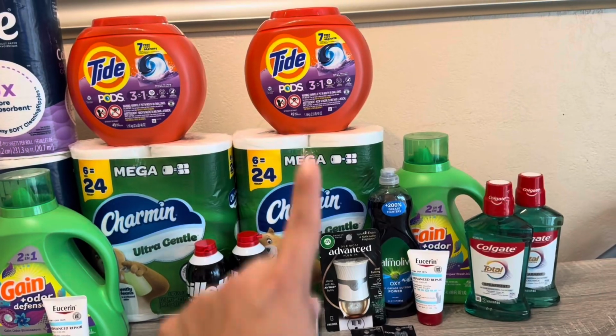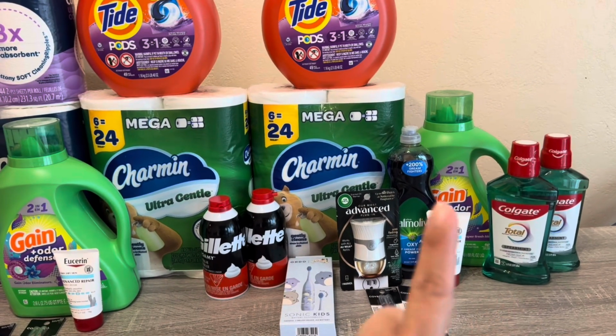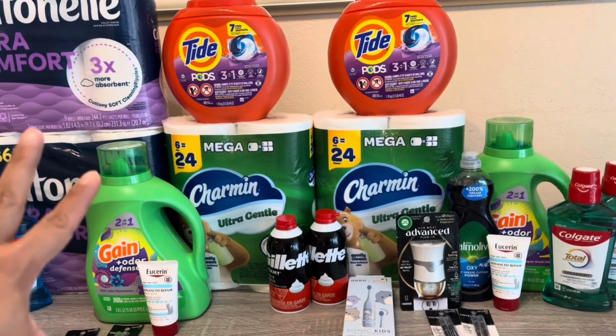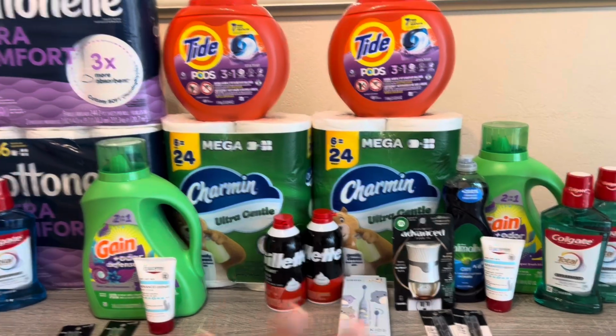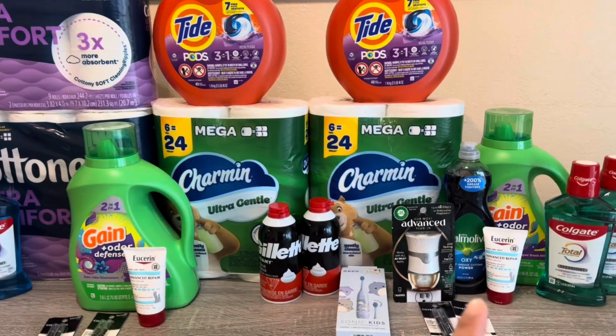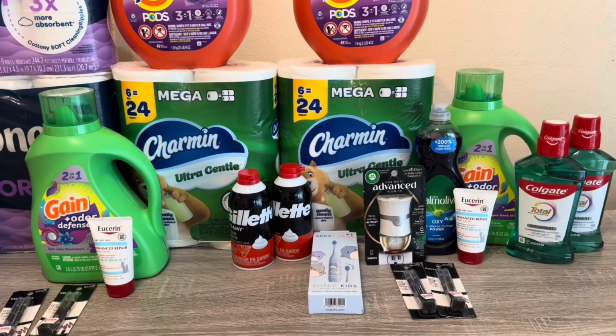I did do the spend 30 get 10, so I'm not going to go over that. I also did the Colgate, the Eucerin, and the CoverGirl. So those are repeat deals basically from here. And to get to $80, I could have done the same thing and got some Cottonelle, but this card I was low on extra bucks. So to lower my out of pocket, I picked up a few different items.